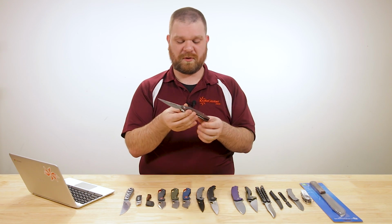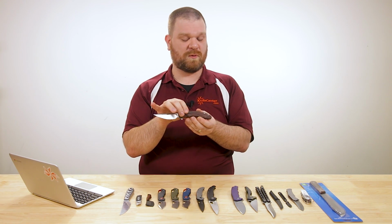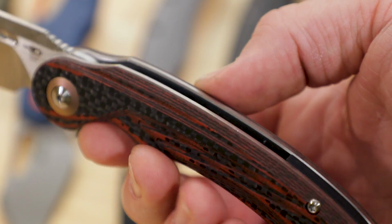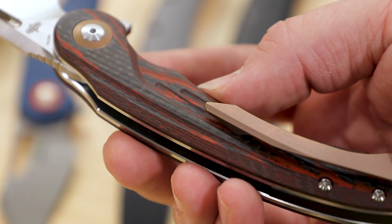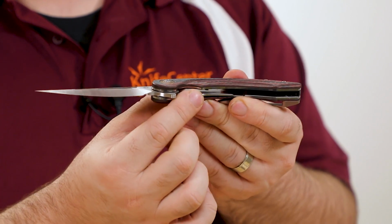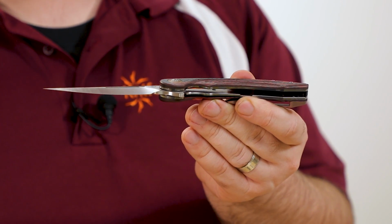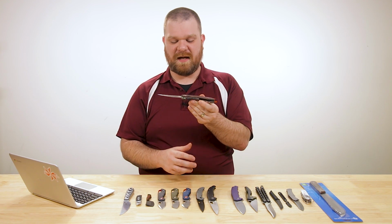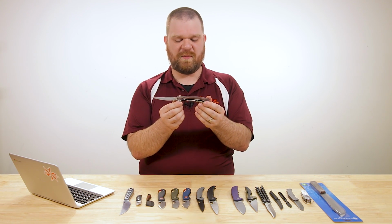Now there are some simpler handle options, but this particular one right here is a carbon fiber and red G10 laminate. Looks really cool, definitely very distinctive. And we've got a liner lock, but the liners are nice and thick here. We've got a nice amount of thickness to those liners. I mean, there's some frame locks out there that have this same amount of thickness or even less. So you've definitely got a good amount of lockup there.